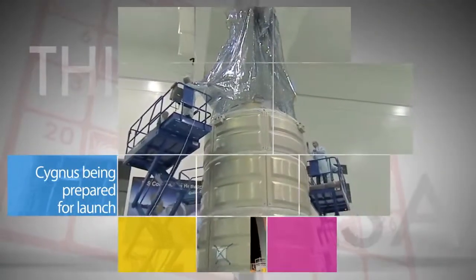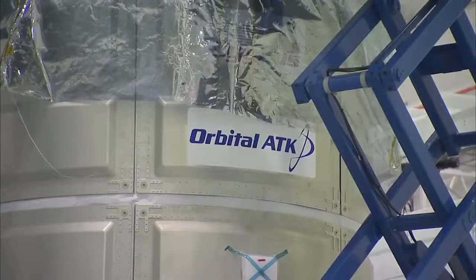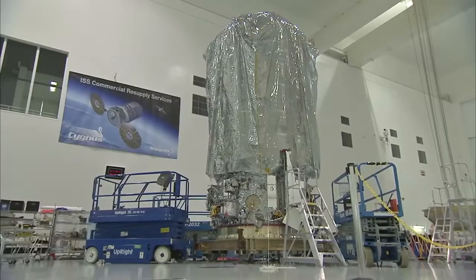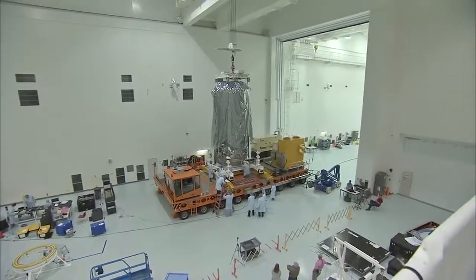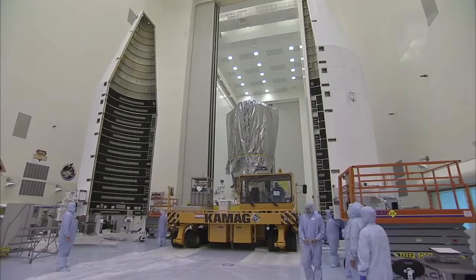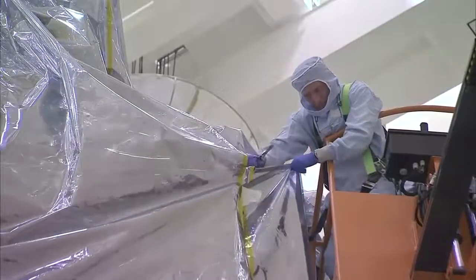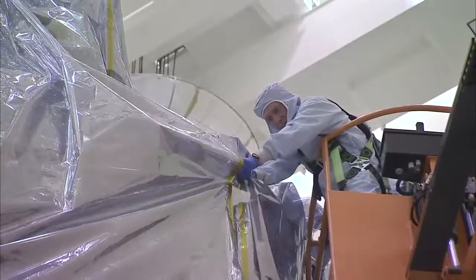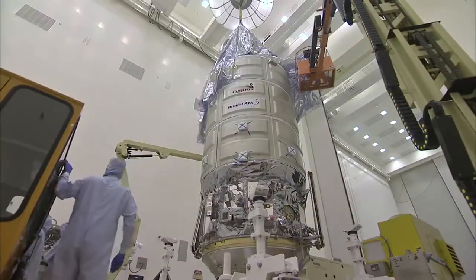Processing is underway at Kennedy Space Center of an Orbital ATK Cygnus spacecraft loaded with cargo and research for delivery to the International Space Station. Launch of the unpiloted Cygnus is targeted for December 3rd aboard a United Launch Alliance Atlas V rocket from Cape Canaveral Air Force Station, Florida. This will be Orbital ATK's 4th cargo mission to the space station for NASA's Commercial Resupply Services contract.